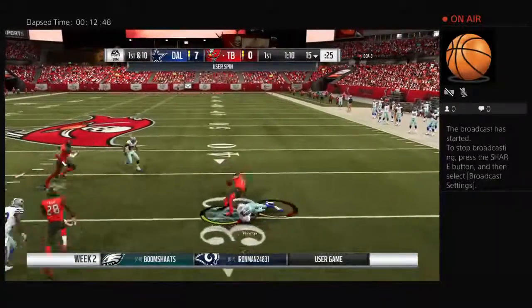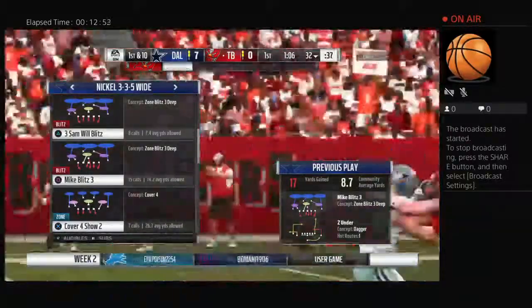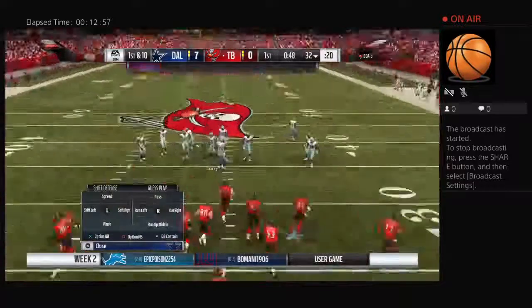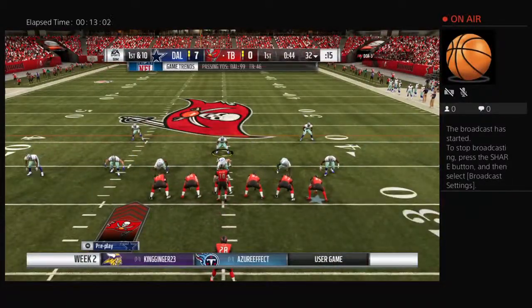And a catch right side by Evans. And he's got it past the 30 before he's hit and dropped. That's a good way to start the drive. 17 yards and a first down. Right after the turnover, they come out throwing. And that means it's a sudden change situation.